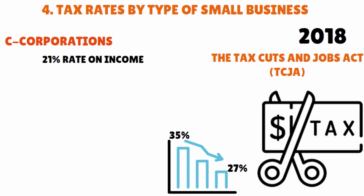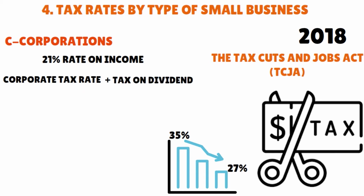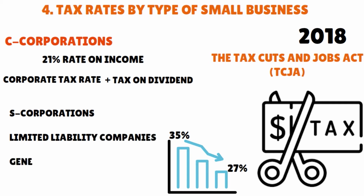Remember though that corporations pay a corporate tax rate plus taxes on dividends. So many people actually say that C corporations are subject to double taxation. That's for a C corp. Now let's talk about S corps, LLCs, general partnerships, and even sole proprietorships. Those are called pass-through entities.